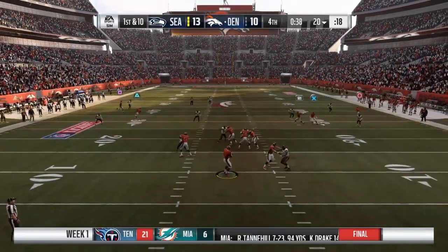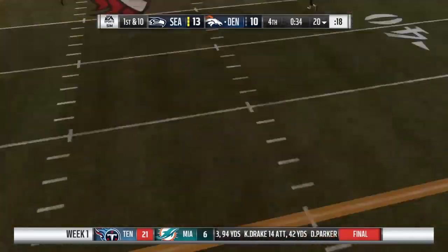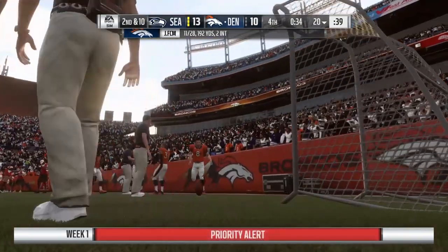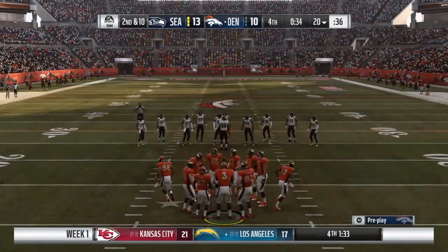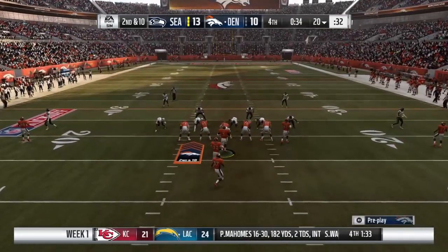They'll look to throw. He's going to let it fly. He couldn't quite hold it. Got hit. Ball pops out. Incomplete. Again from the 20 after the incompletion. Here's 2nd and 10.